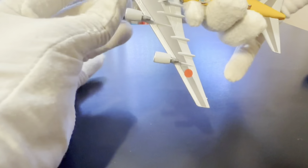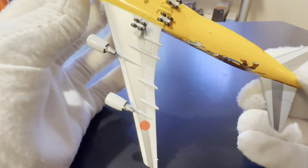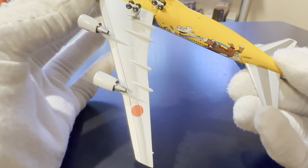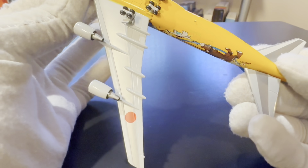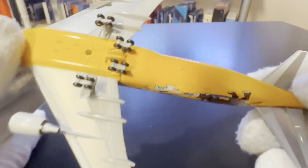So we can go ahead and take a look at the bottom of the aircraft here. I'll bring the model closer so we can look at the wings, since that's what's showing on the camera right now. On the right wing below, we can see here we got the Japanese flag basically with a red circle, and then on the other wing we have the registration as well.